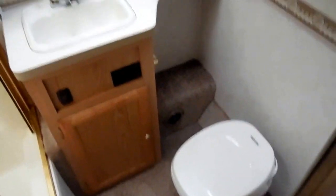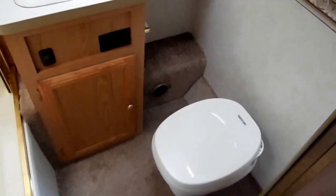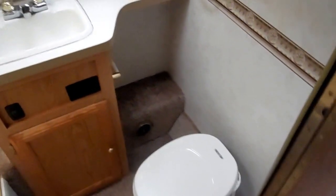Got the large tub and shower. It does have the skylight, so big shower and tub, even for a big guy like me. Medicine cabinet, plenty of mirrors, vanity, bathroom sink, RV toilet. So everything right here.